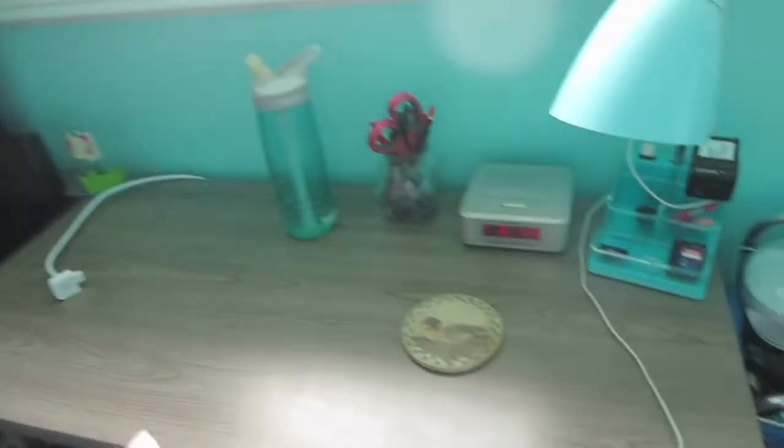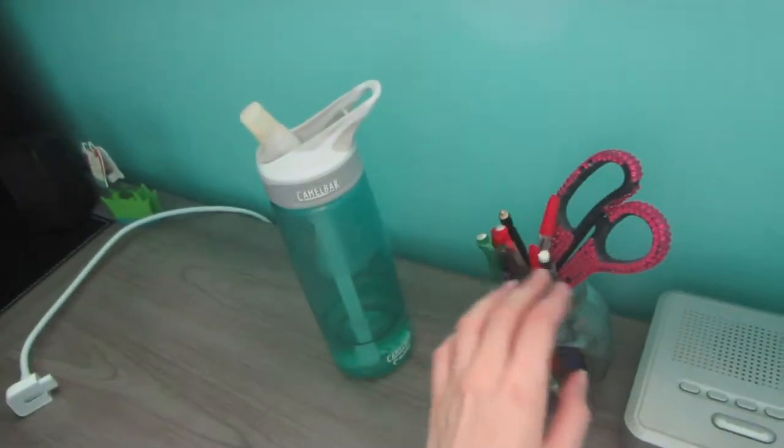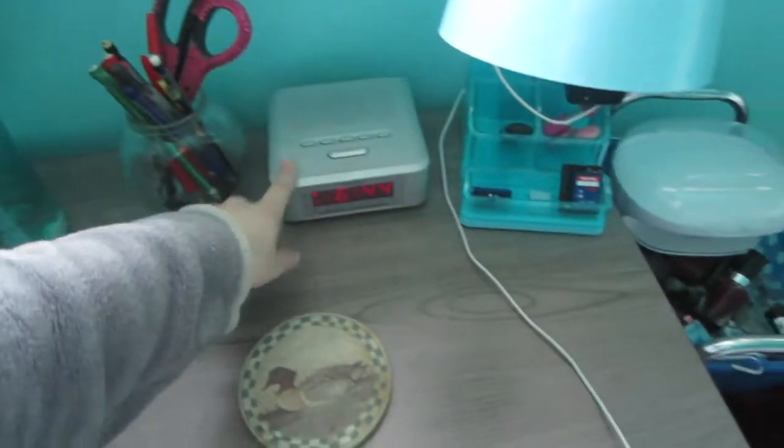Now that they're in here, I reorganized them, but they're still kind of random things in there, and I'll probably go through and reorganize them again. Then I got my second little pen holder along with my scissors. And then I've got the other one over there that I put in there. My second alarm clock I've got over here.